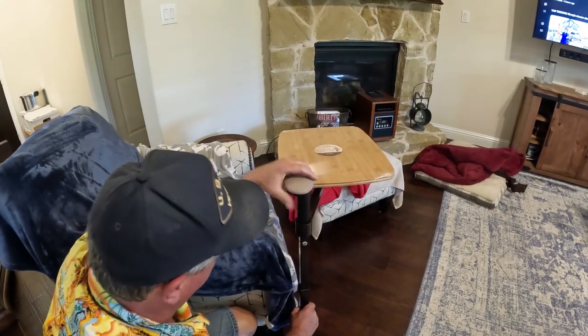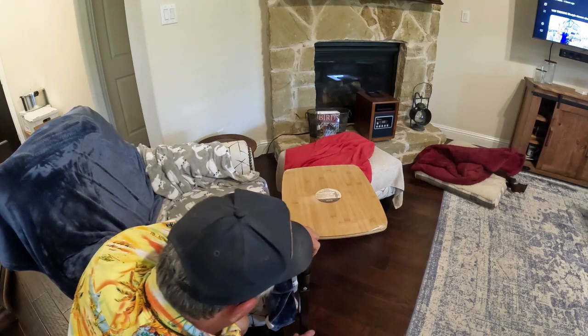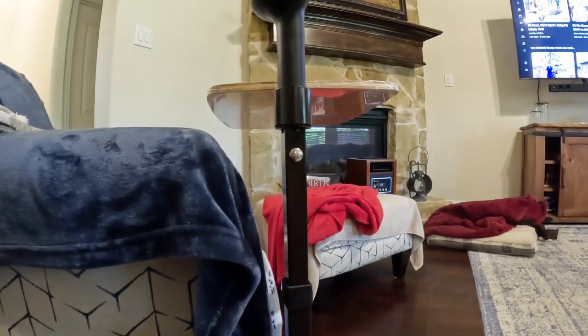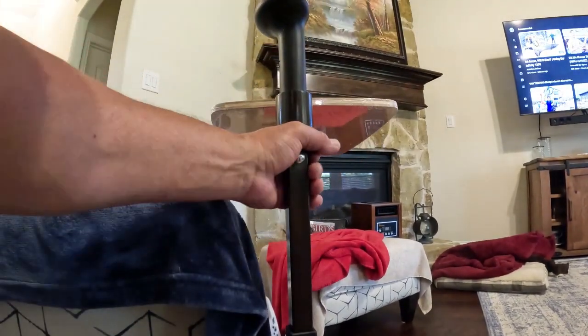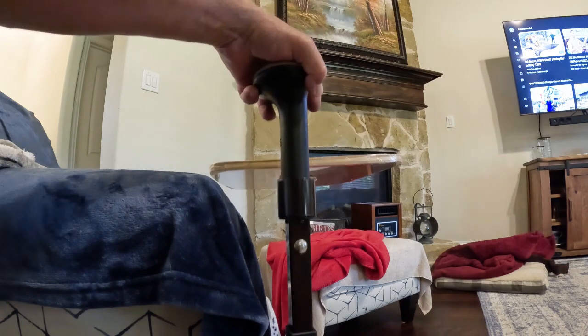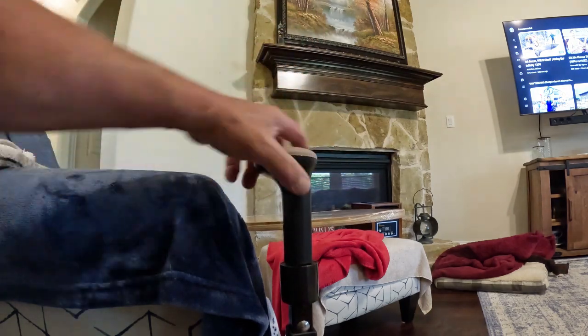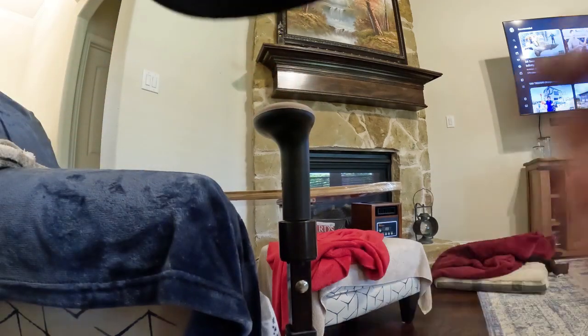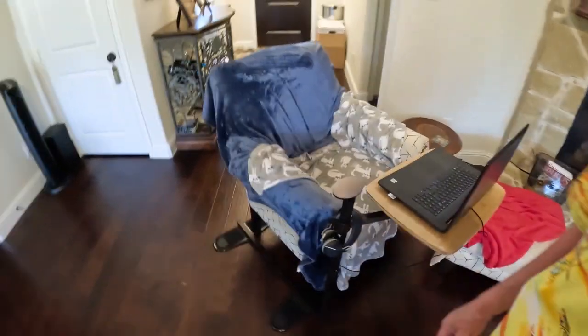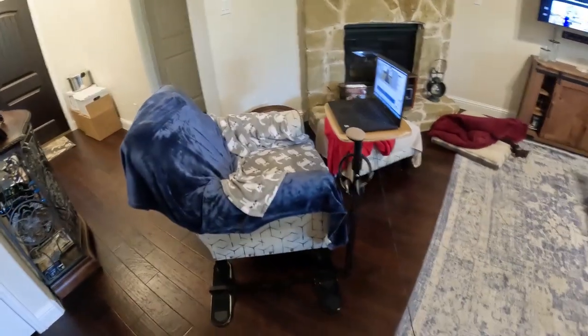So that's highest position. And that's the lowest position. So if you've got a short chair here, that's the highest point that it'll go. And then we'll go all the way down. And once you figure out the right height, there's a set screw right there to lock that into place so it becomes more sturdy. Got a little flex in it, but that's because I didn't tighten down. There's some set screws to hold that thing solid. Yeah, that's a good deal.